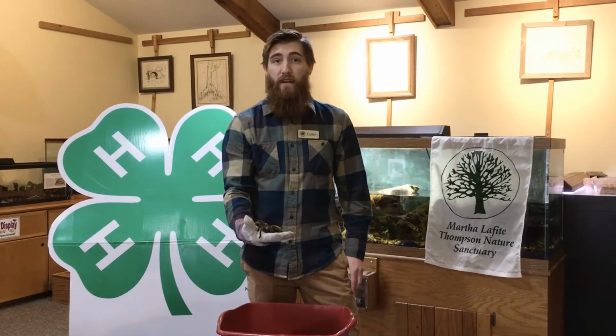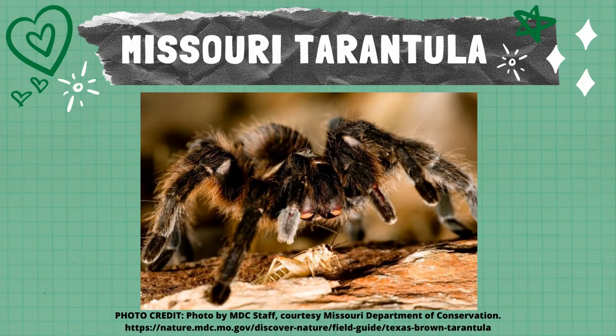And today we are going to talk about this lovely little beastie in my hand, tarantulas. In Missouri, we have the Missouri tarantula, or if you live in Texas, you might call it the Texas brown tarantula, or if you live in Oklahoma, you might call it the Oklahoma brown tarantula. It has lots of different names. But that's the tarantula we have. Usually lives in dry places, and they're pretty docile little guys. But that is not the tarantula I have in my hand.